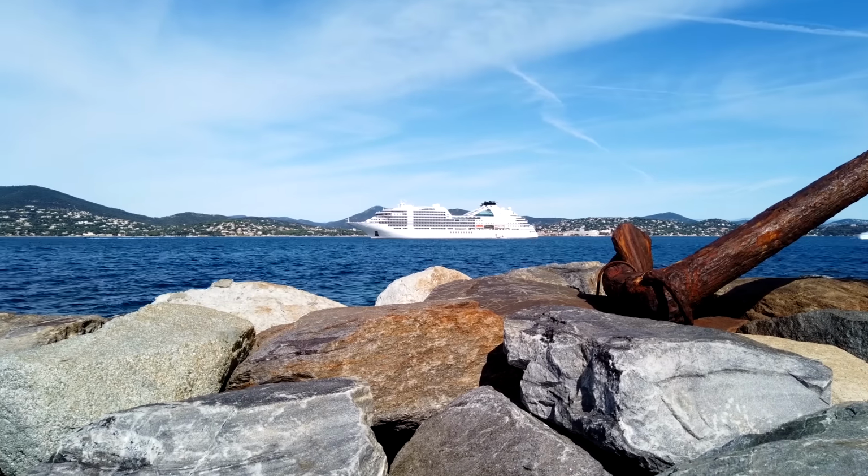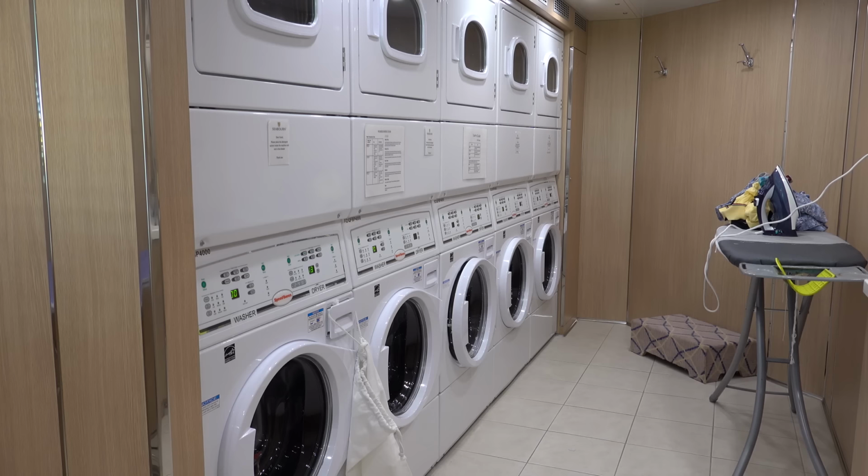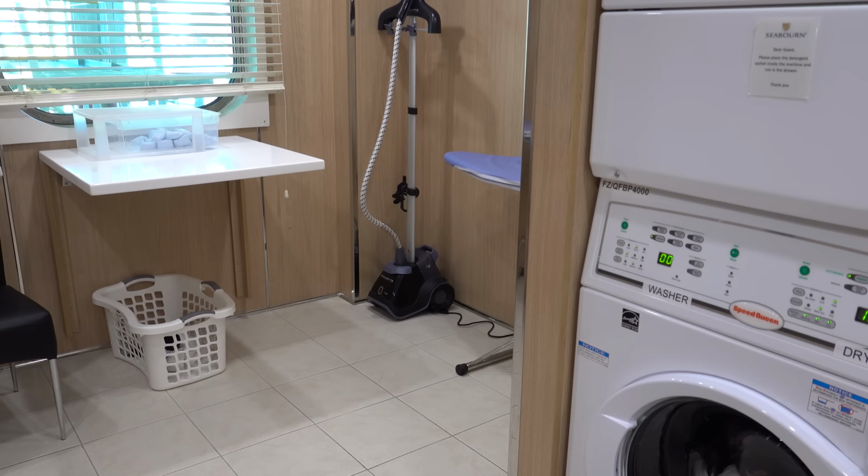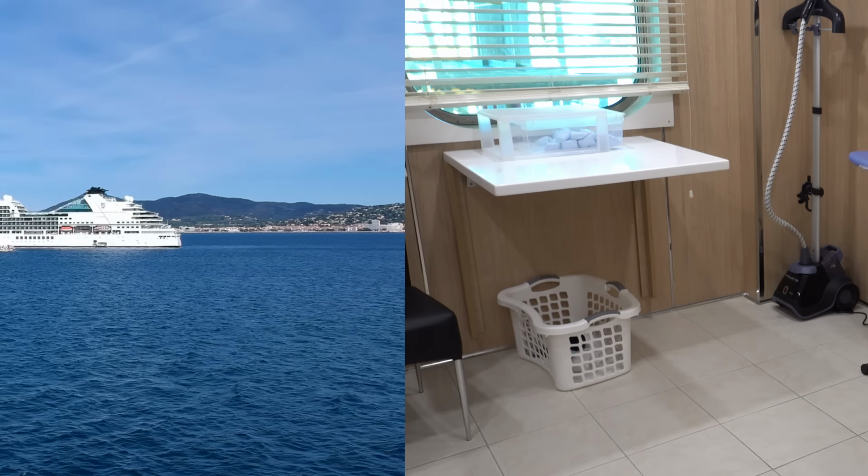Then, of course, there's things that are more discretionary. So if you buy stuff in the shops, if you go to the spa, if you want to go to the casino and gamble, then, of course, laundry, if you want to send laundry away, although you can do your own laundry in the guest laundries on board the ships.